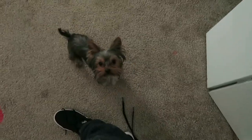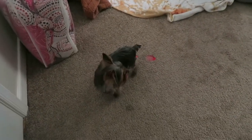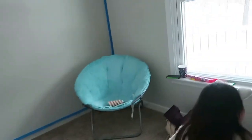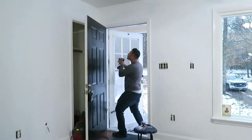Here's my office, my puppy, and my daughter on the laptop. And you will see the dirty carpet, the stained carpet, I should say. There it is. That is why we want to remove all carpets and instead just install LVP flooring.